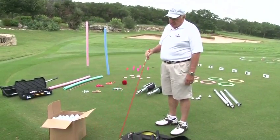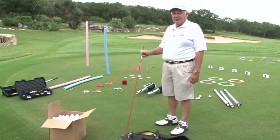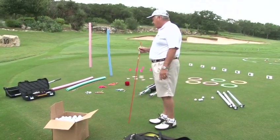That, by the way, is a 12 by 12 by 12 box, and we figured out that holds about 400 balls. A 10 by 10 by 10 box, we figured out, holds about 200 balls. So we've got boxes of both.